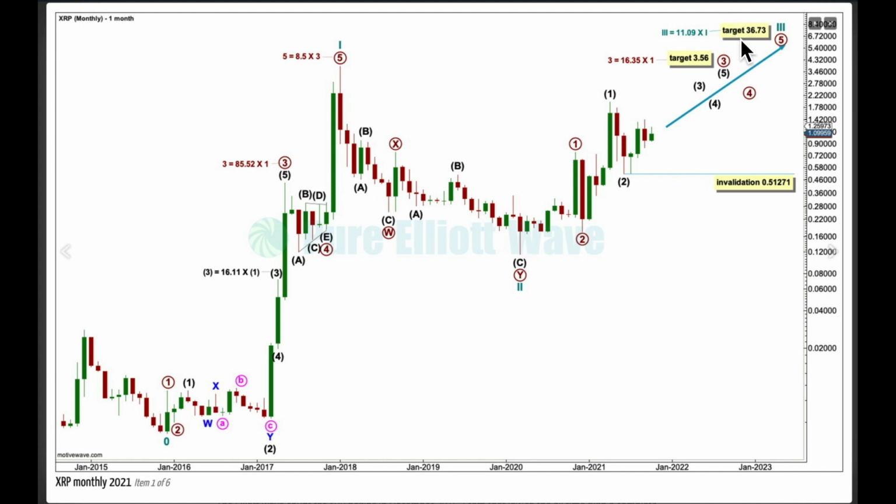A word about my targets. They are highly provisional, and as I have more structure, I will be changing those targets. Target calculation for cryptocurrencies is extremely difficult. You can't use normal Fibonacci ratios that you usually use in Elliott wave, like 1.618 and 2.618, because if you'd done that for primary 3 here, you would have been woefully short of a target calculation using those ratios. Likewise for intermediate 3, and that's why I'm putting these numbers on the chart to remind me of that.